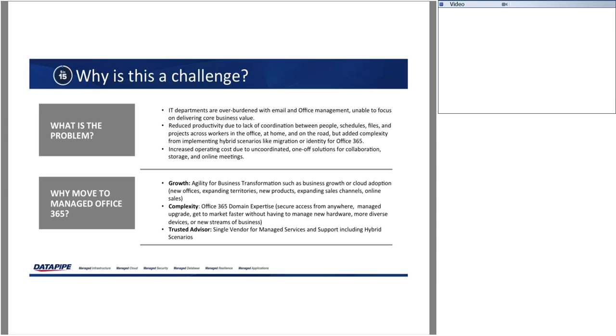And this includes any implementation of hybrid scenarios that involve, for example, identity or mail. So if you have an on-premise mail solution, or you have an identity solution where you log in with a username and password, for example, Active Directory on-premise, and you want to synchronize that with Office 365, so you have essentially the same credentials, that requires infrastructure to do that. So those are hybrid scenarios. Datapipe can manage across that technology stack.